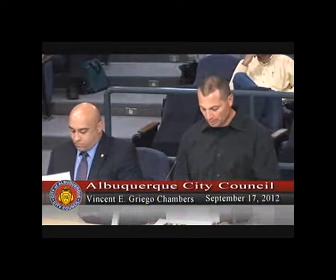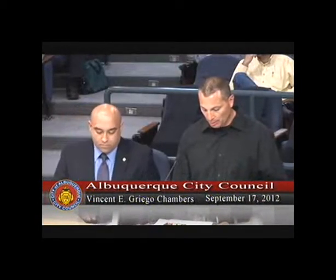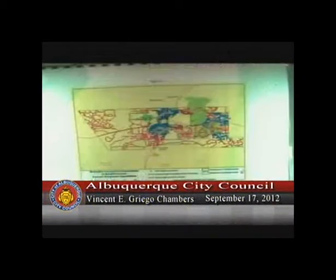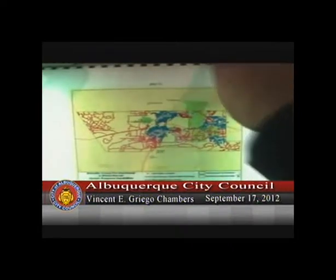Go to map 11, Bernalillo County Fire Department 8-minute response rescue times. Everything in blue, again, is what they are meeting response times with. Everything in red is where they're falling short per NFPA standard 1710. Map 12 is the Bernalillo County Fire Department 8-minute OSHA 2-in, 2-out. On map 12, you can see what's in blue is where we're meeting the standard, and what's in red is where we are not meeting the standard.